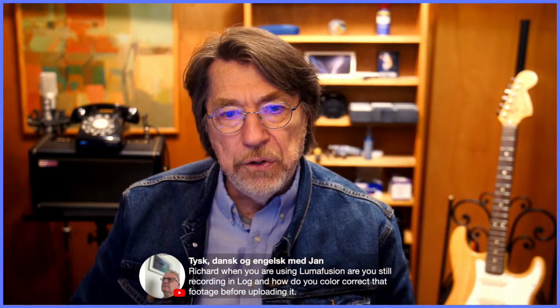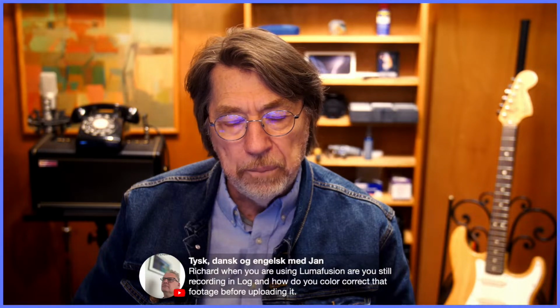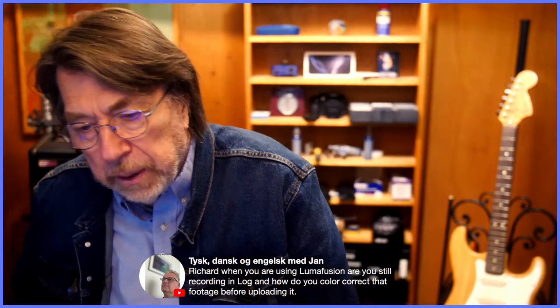When you're using LumaFusion, are you still recording in log, and how do you color correct that footage before uploading it? So in LumaFusion, you can apply any LUT that you want. You don't record in LumaFusion, you record and then bring the clips into LumaFusion. Absolutely. So I use log footage in LumaFusion. You can apply a LUT and then export with the LUT burned in.